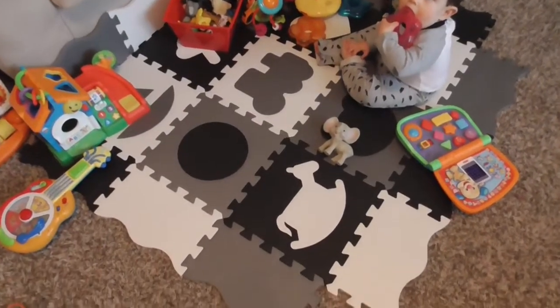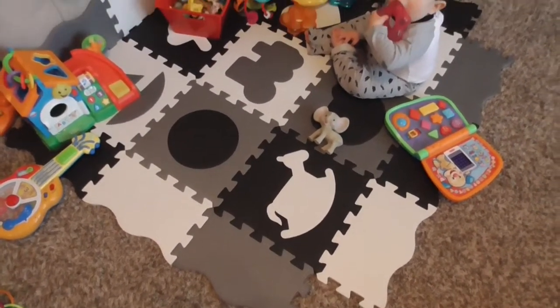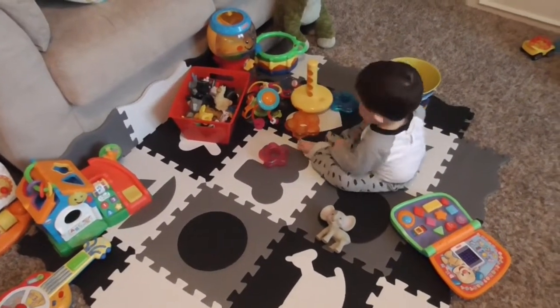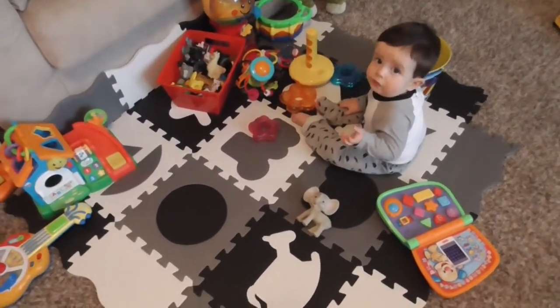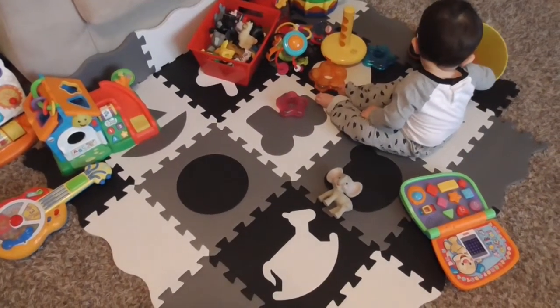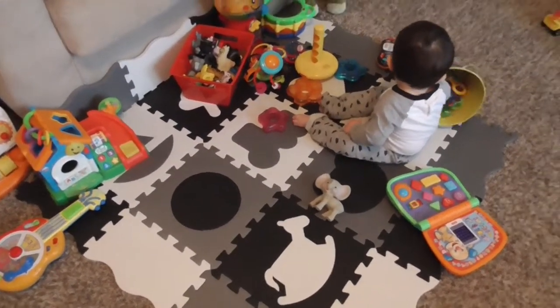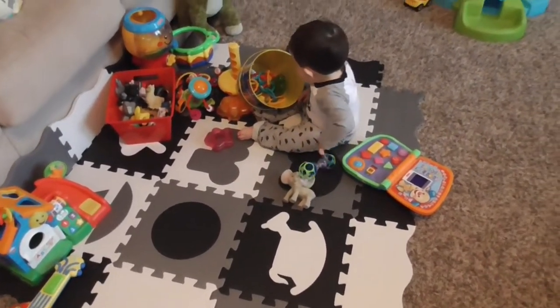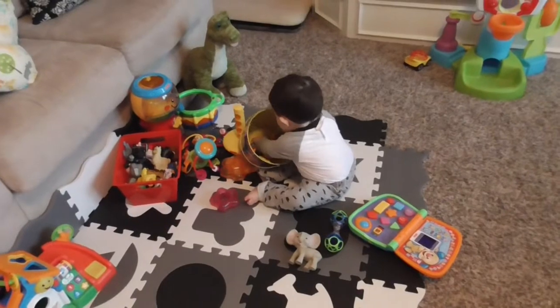Another product that I would definitely recommend is getting some sort of a mat to put on your floor just to kind of keep the toys in one area. And the reason I originally got it is because we have 3 dogs. And when Nathan was really little, it was really nice to put him on this mat, and the dogs couldn't get to him and he couldn't get to the dogs.